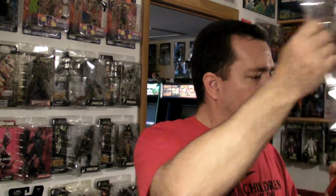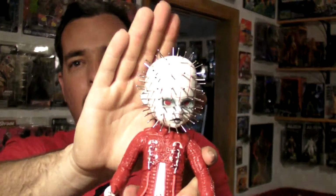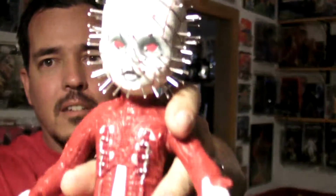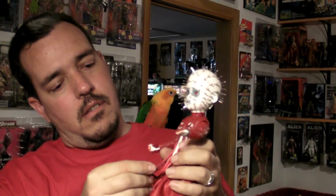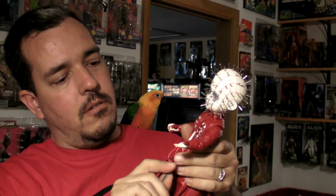Always want to keep some fingernail clippers handy. There he is. Kind of matches my shirt. Very cool looking. Nice little smile on there. Red eyes. These little weapons, hang them on his string. Goes through his belly button.